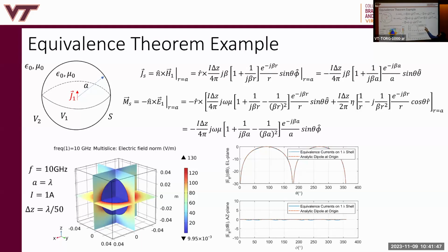Equivalent current on a one lambda shell. This is the electric far field in MATLAB radiated using the vector potential on the last slide due to these currents J and M, in the blue curve. Then I also plotted the actual dipole, the fields due to the dipole at the origin. The red curve is the electric and magnetic field radiated by a dipole. The blue curve is the electric and magnetic field radiated by surface currents on a sphere. And they're exactly the same by equivalence, surface equivalence.